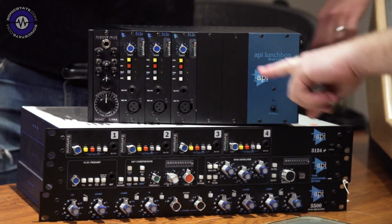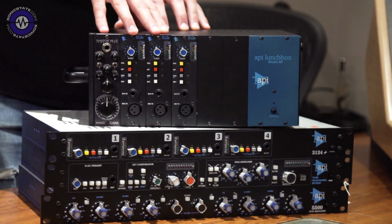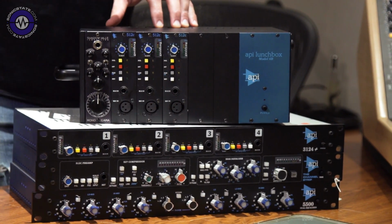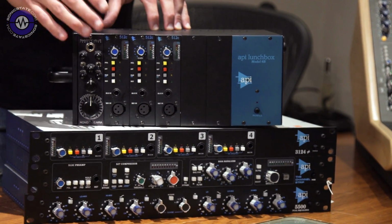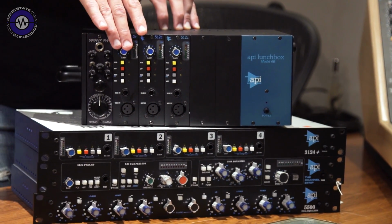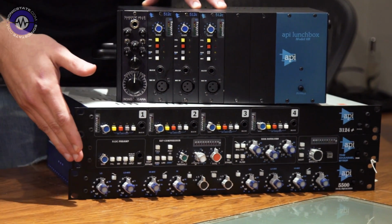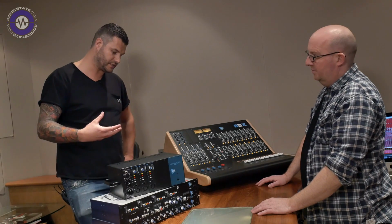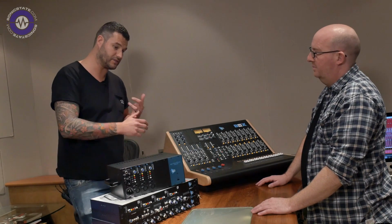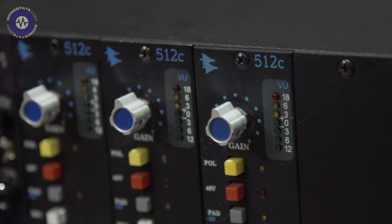These are mic pres. So you've got the 512 mic pre, which the API mic pre comes in various different guises. On the 1608 console, for example, it's the same pre as you find in the 500 series, as you would find in the 3124 rack mount unit. So this is like a 4-channel mic pre, right? Essentially the only thing that changes would be the input impedance on the high Z and the traces of the circuit, to fit that form factor.